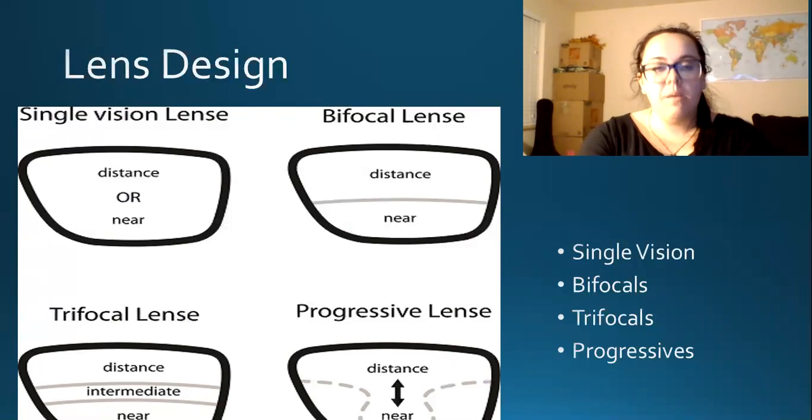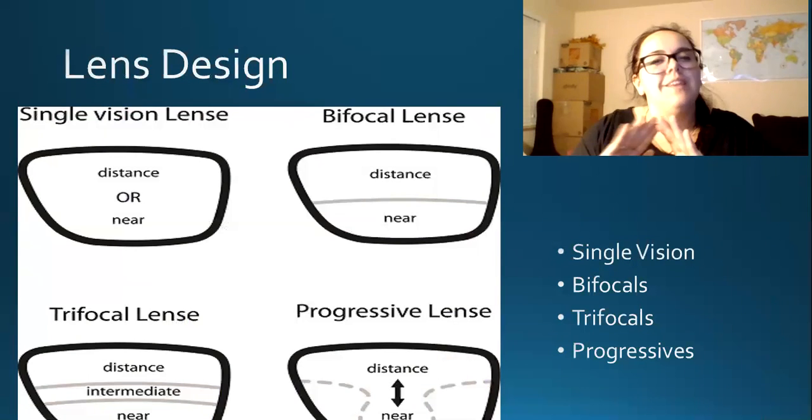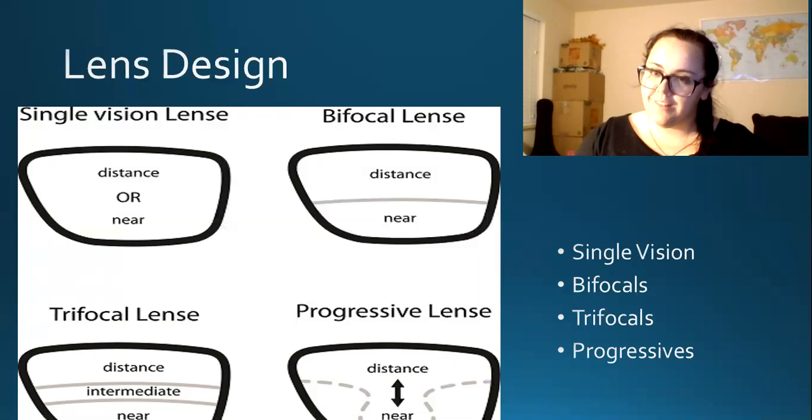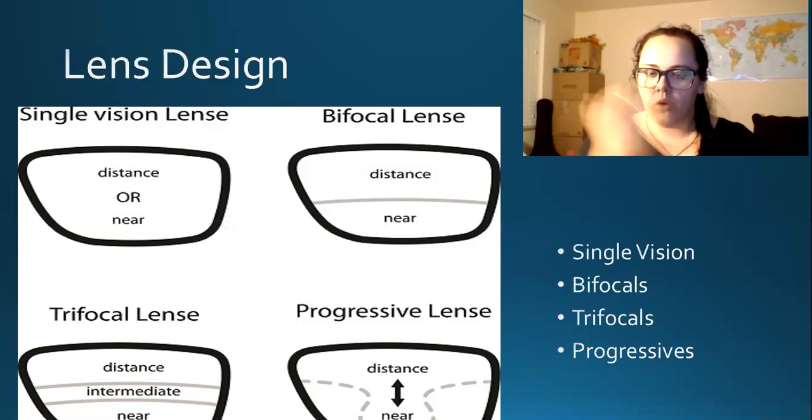Bifocal lenses. A lot of people might know, bifocal, it relates to age. That is not the case. That needs to end that stereotype. Bifocal lenses, you'll have a prescription, a negative prescription, which is distance, and a positive prescription for your close, okay? With a bifocal, you do have a distinct line that goes across them.